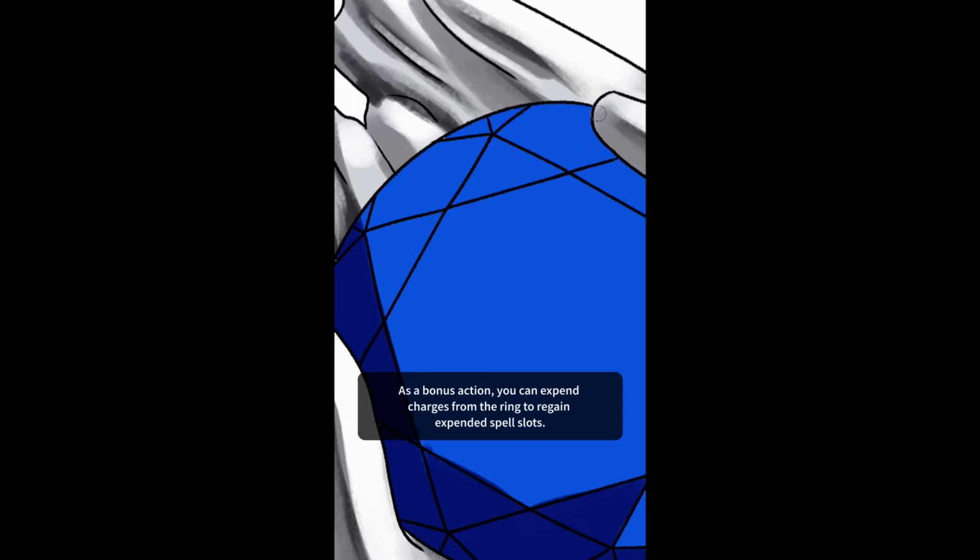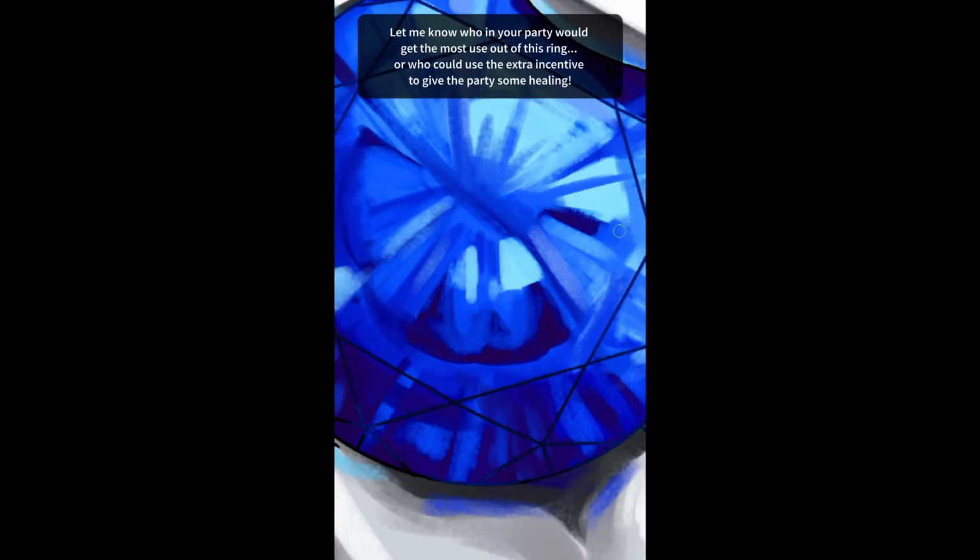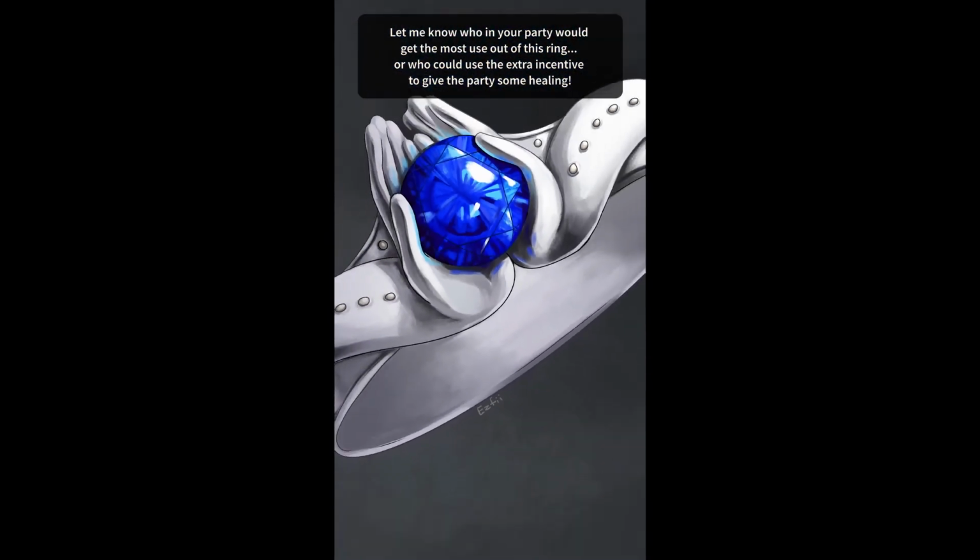As a bonus action, you can expend charges from the ring to regain expended spell slots. 2 charges gives you a 1st level spell slot back, and 3 charges gets you a 2nd level spell slot back. The ring is sort of like a rewards program for using your spell slots selflessly. Let me know who in your party would get the most use out of this ring, or who could use the extra incentive to give the party some healing.